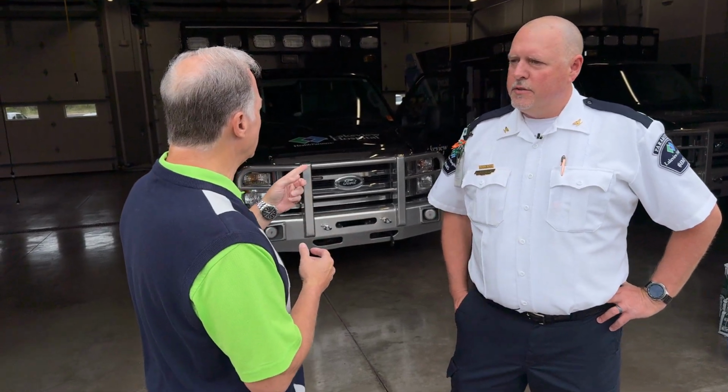This property was owned by the hospital already. It's an ideal location for us. We have quick access everywhere. So we started construction on this building in October of 2019, and we moved in February of 2020, so right after COVID hit. Yeah, it's a great facility. Maybe you can explain a little bit about your ambulance bay here, and then we'll go on a tour inside.